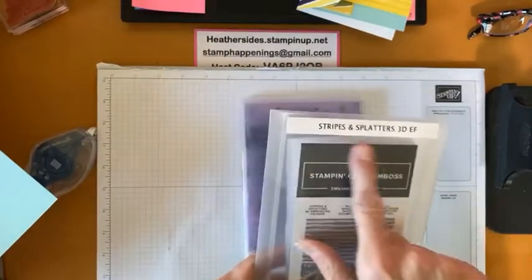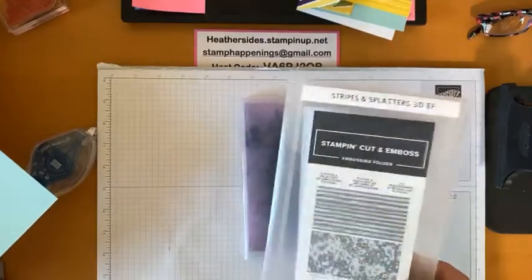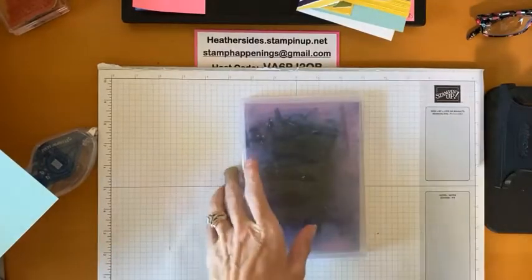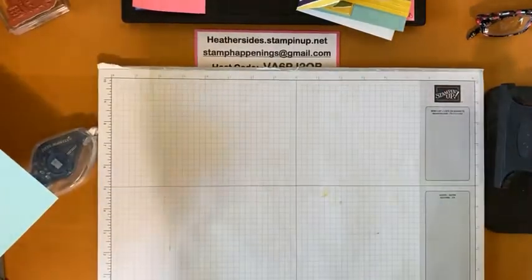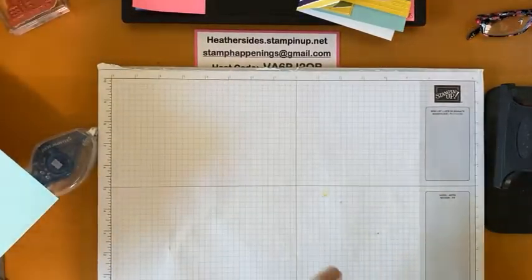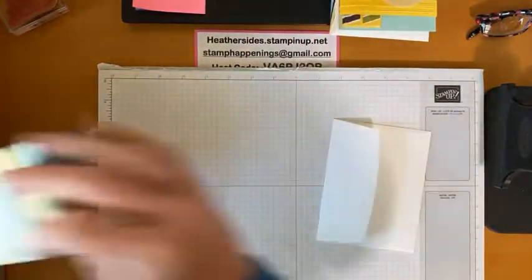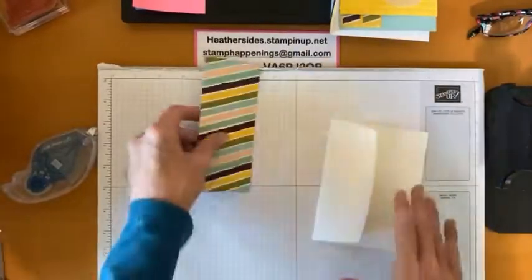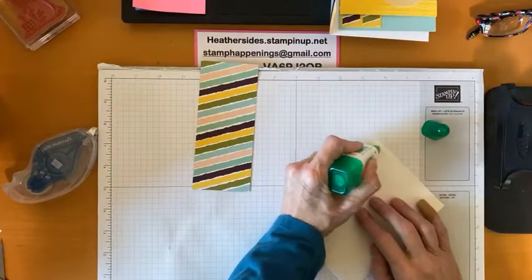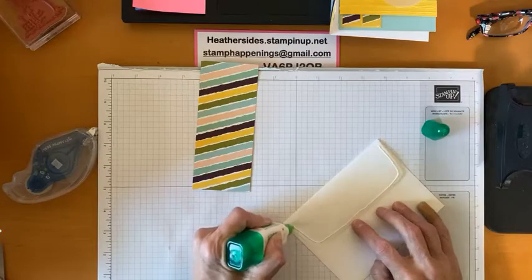I'm also using the Stripes and Splatters embossing folder, and I believe this is in the January through June mini catalog. Oh, and that's my chamois that I'm not quite sure why I grabbed. So let me show you what we're doing here. Let's start with our envelope. Again, my strip is 2.5 by 6 inches. Don't go too crazy with the glue like I did last time because you don't want it squishing out everywhere.